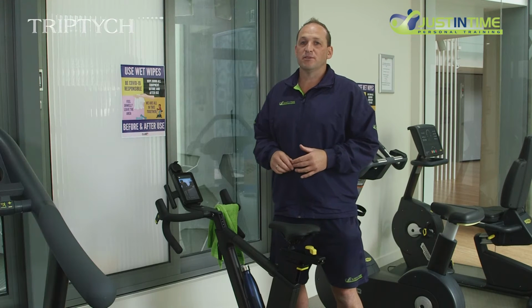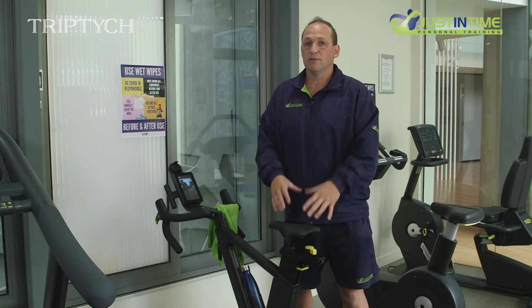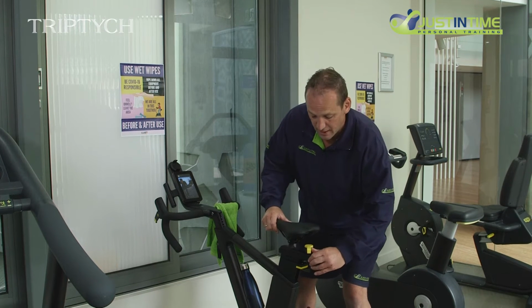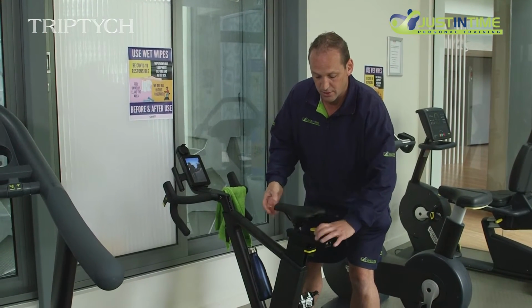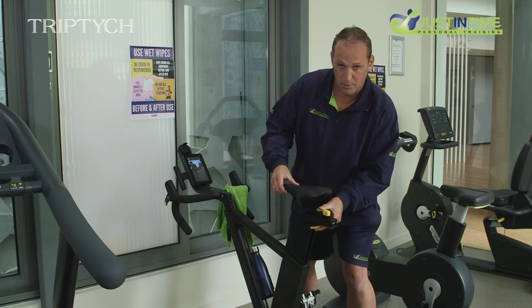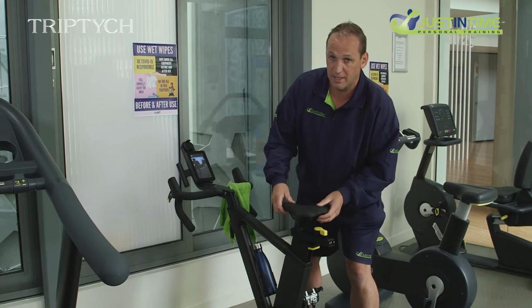Next, we've got the great little Technogym spinning bike. There are 3 levers that you're going to need to know to move first and foremost. So the top one here, we're going to release that, which allows us to move the seat backwards or forwards. Once we're happy there, close that off. The other one is the seat height, which we take up or down, and obviously want to find a position that allows us to have a bent leg.